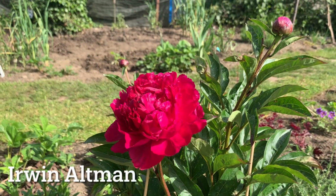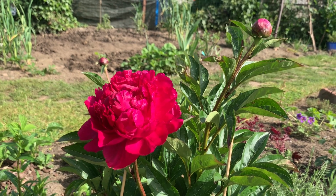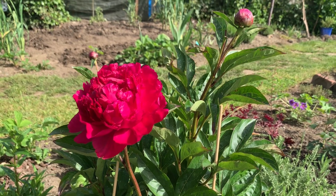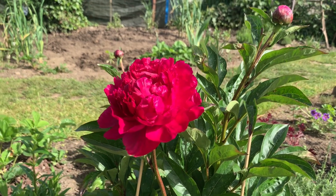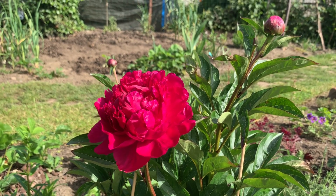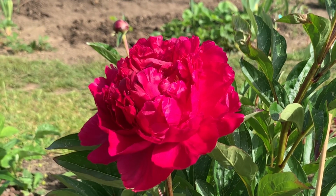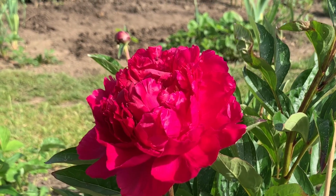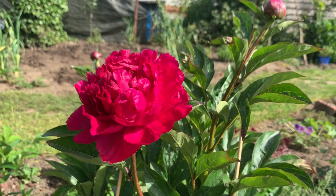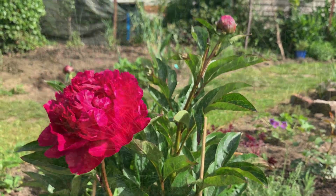Wow, this is gorgeous. This peony is called Irving Altman, and it is just so beautiful. The color is of deep raspberry pink into fuchsia, but it is not neon, it's more of a darker, I can't even explain. Well, it's just beautiful. Smells good too.